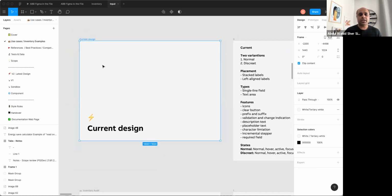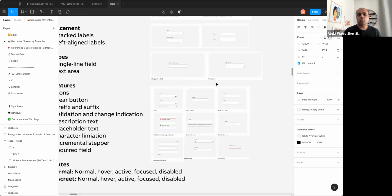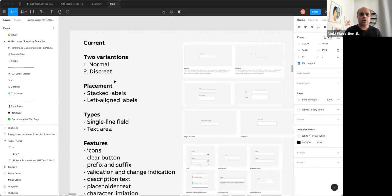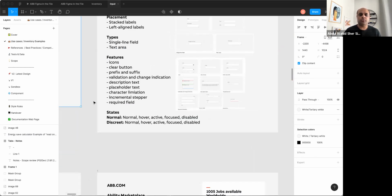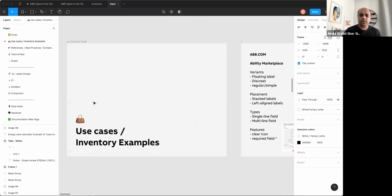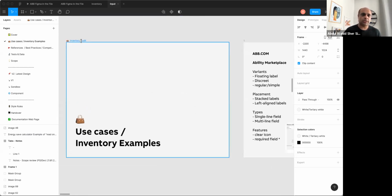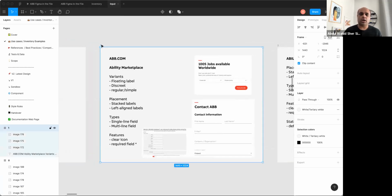So on this page, the first thing, because we already have an input component, a text field component, available in our design system, is putting in what we have right now: the screenshots, a textual form, what types there are, how many types there are, which kind of features this input is supporting right now, how many states there are. But then digging deeper and going into something like this, where each product has its own card.